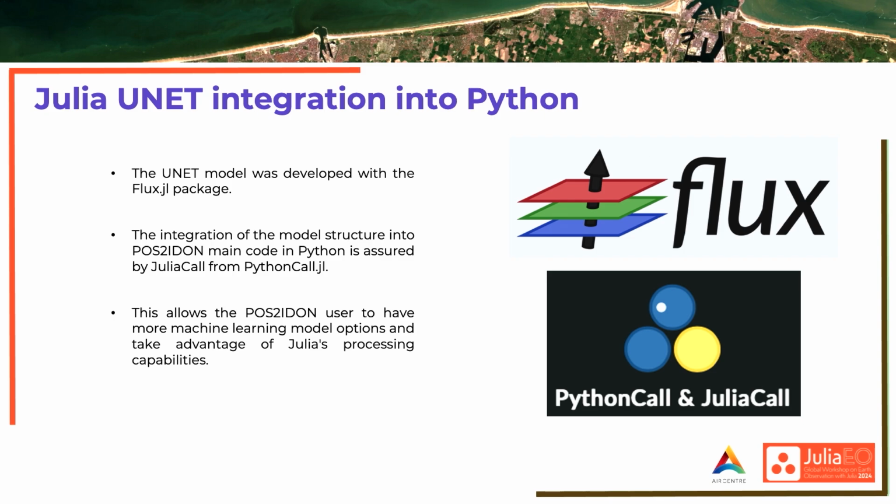First, to give more options to the user. Maybe the user likes to develop their machine learning models in Julia, and then put them on POS2IDON. So it gives the user more options, but also the Julia processing capabilities and the use of the GPU.